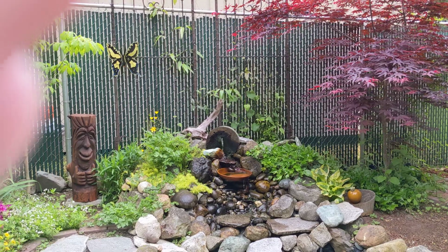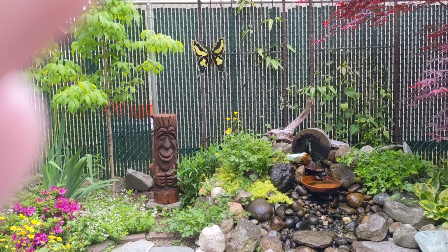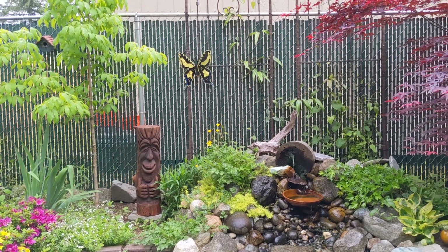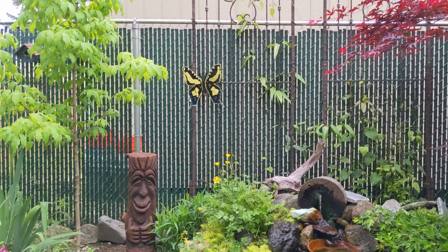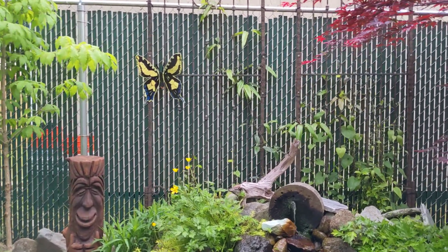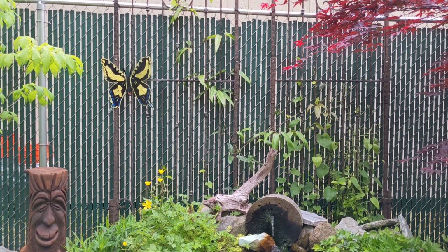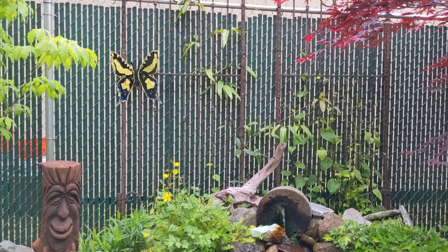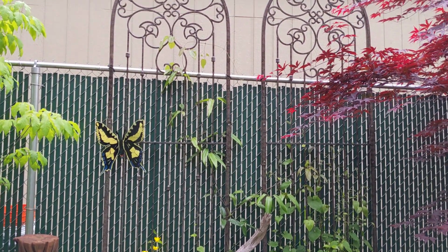I planted an evergreen clematis in white that is right in the middle of the trellis there, and that is going crazy. So I'm hoping to see some blossoms on that later.